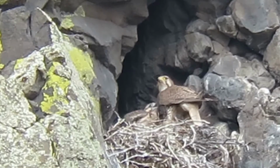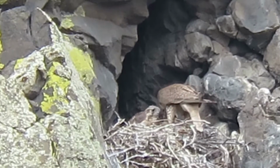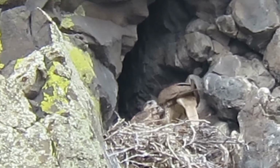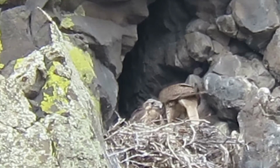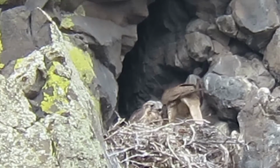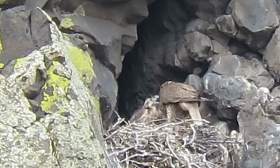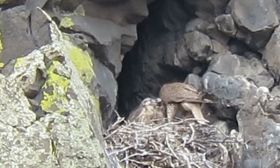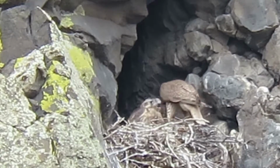Tiercel, he just usually drops it off, but Mom decided today this is a good sized prey item. It'll feed all of you. It ain't like a little mouse. So I'll bring it in here and hand feed you guys, just like when you were little bitty tykes. So mind your table manners now and we'll all get fed.